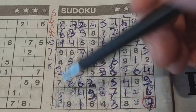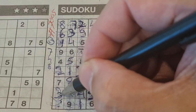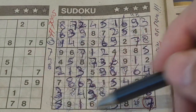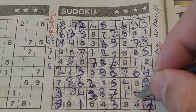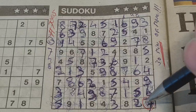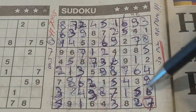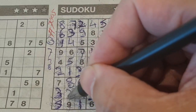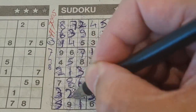We have a three in the last row, no three there. Three should be here, five goes there. Two and a five, we have a five now in the last row, so no five there. Five should be here, and the two goes there. Two in the last row, two in that row. So the row between, the only place left for the two should be there.